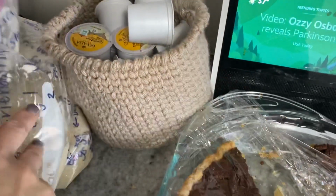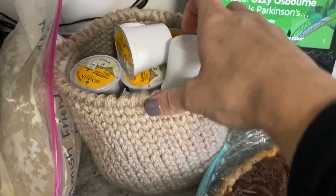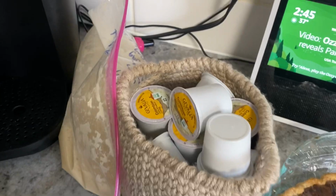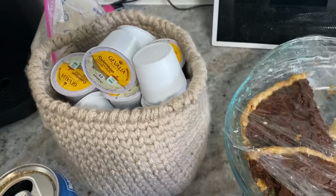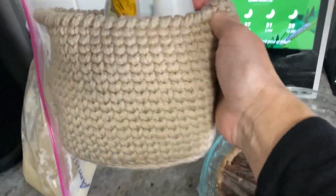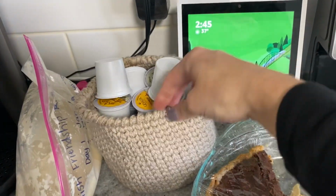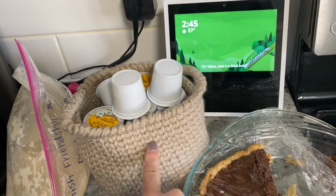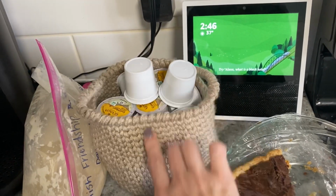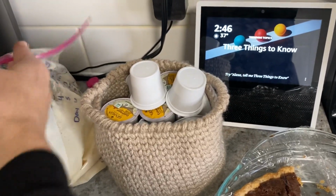I wanted to show you guys two things. The first thing is my little crochet basket that I made. I used the pattern from All About Amy. It's a crochet blog. I think she actually knits too. I learned about this from a friend on Instagram, and I decided to give it a try. I'm using it to hold my little K-cups, and it was so easy, and it's actually pretty sturdy. You use a two-strand combo of chunky yarn, and I really like it. So check out All About Amy. It's A-M-I.